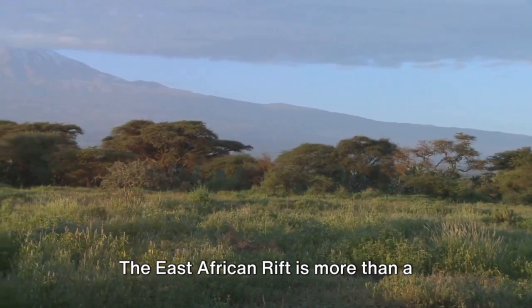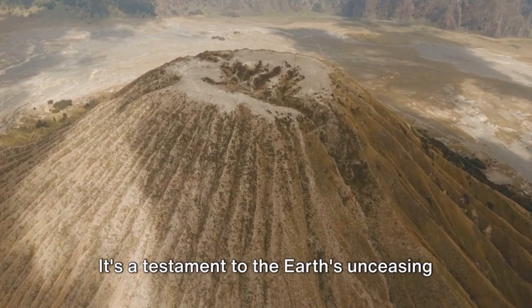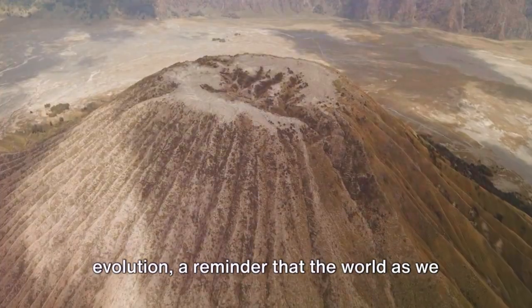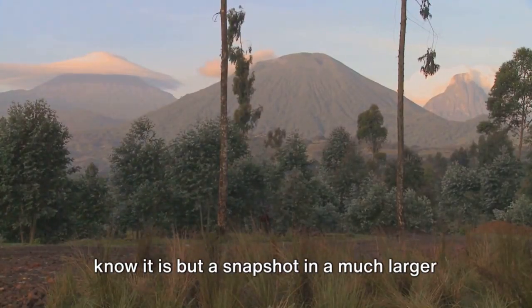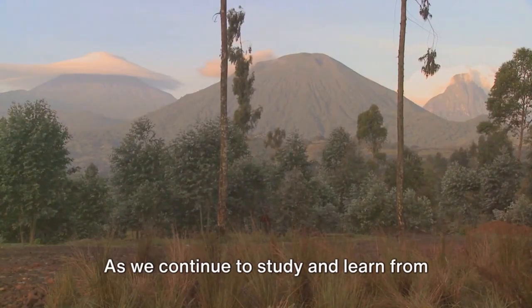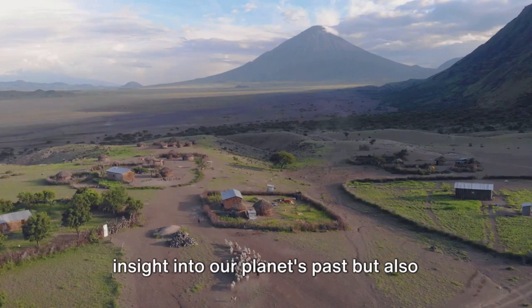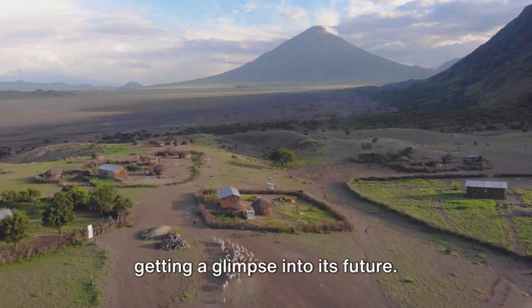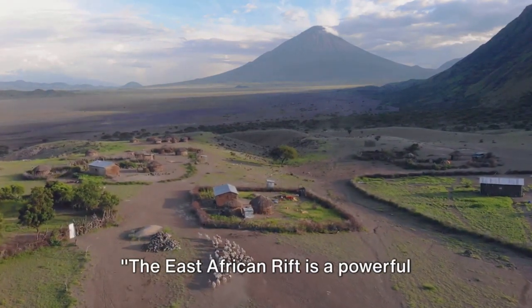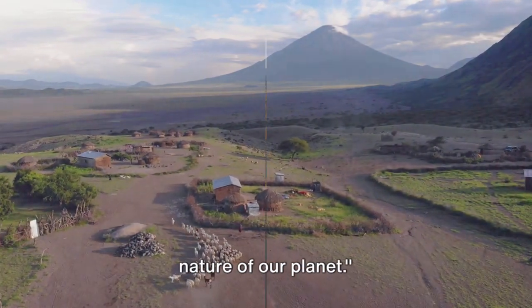The East African Rift is more than a geological phenomenon. It's a testament to the Earth's unceasing evolution, a reminder that the world as we know it is but a snapshot in a much larger narrative of change and adaptation. As we continue to study and learn from this ongoing event, we're not only gaining insight into our planet's past, but also getting a glimpse into its future. The East African Rift is a powerful reminder of the dynamic and ever-changing nature of our planet.